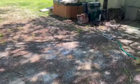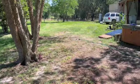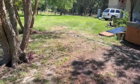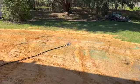All right, this side's getting a really good soak for its first time. All right, give it a run over here for a little bit, cover this area. Water in the pad now. All right, got it all watered.